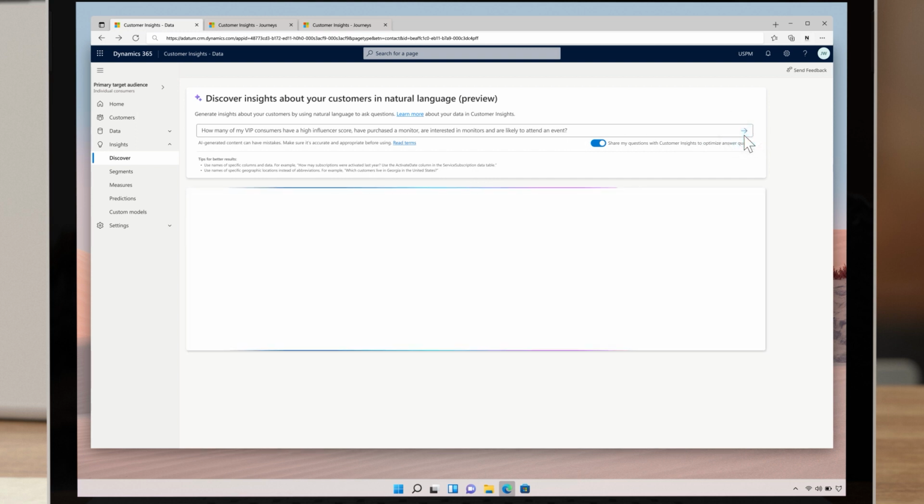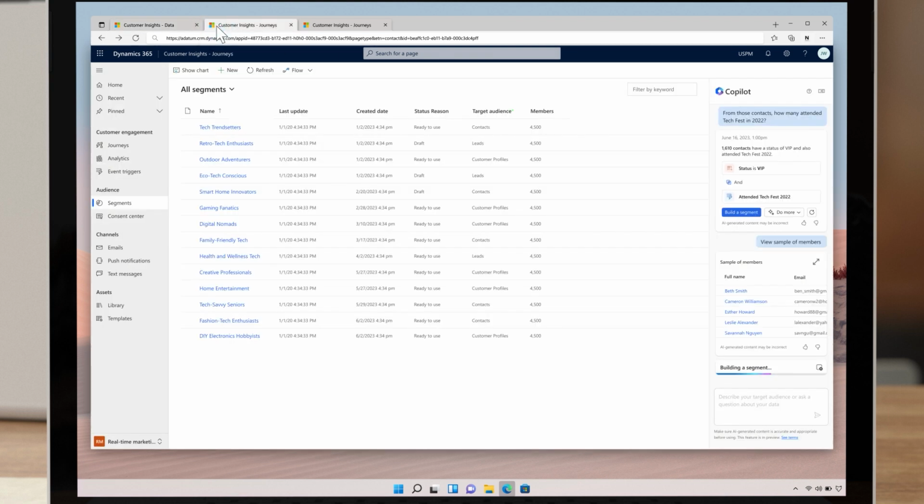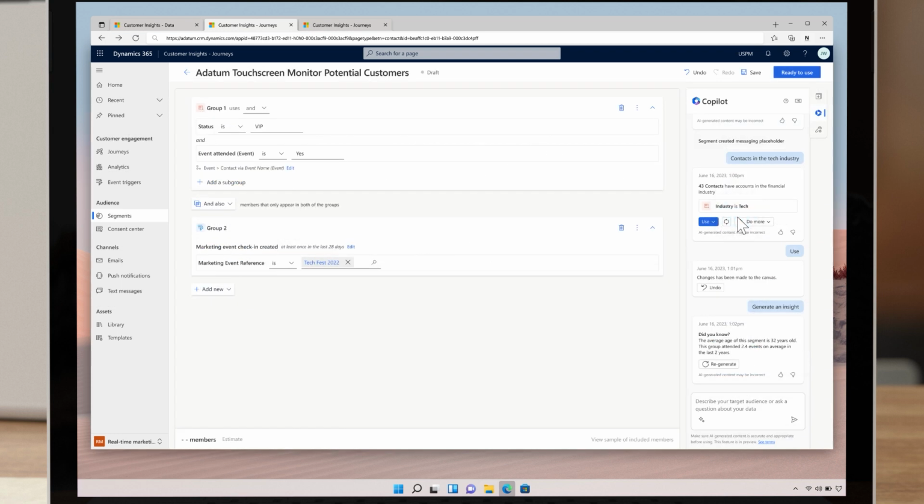Not only did they receive the answers to those questions, but they were also presented with additional insights and prompts designed to help them understand how to attract their target market to the event. With a really clear understanding of who their target audience was, they were then able to quickly create a segment by describing the audience using natural language thanks to Query Assist. With the segment created, they easily checked if the logic matched the intended outcome.